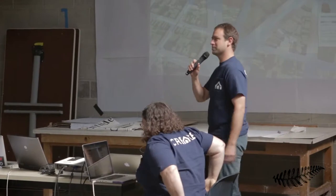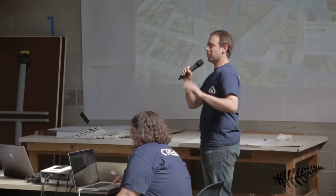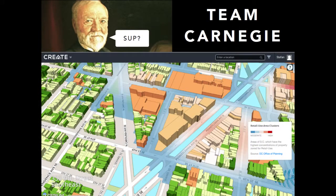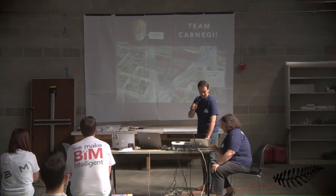Hey everybody, I'm Stefan, and little did my team know, but I came up with a name that they weren't expecting. But if you're a nerd and a history buff like me, you probably like Andrew Carnegie. Obviously, the invention of steel led to an entirely new kind of development of buildings and skyscrapers and higher density cities all over the United States. So that's just my little quirky name for our team.